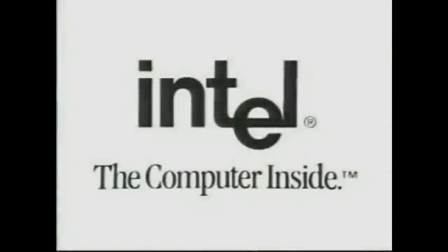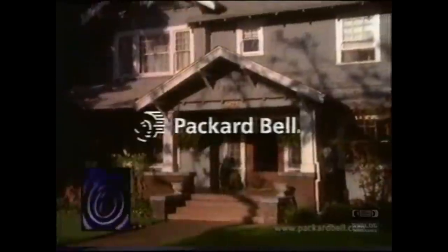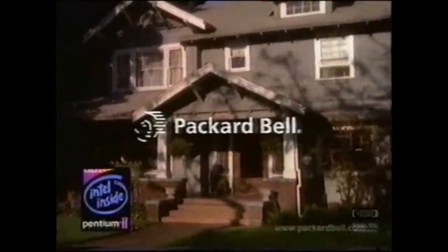Intel, the computer inside. Featuring the Intel Pentium 2 processor.